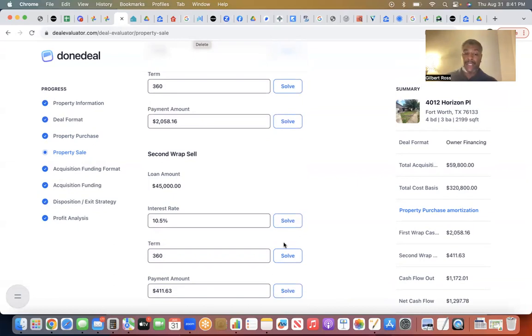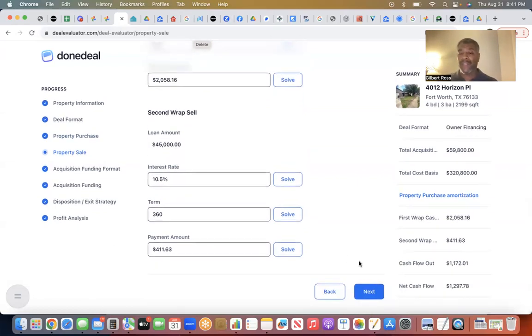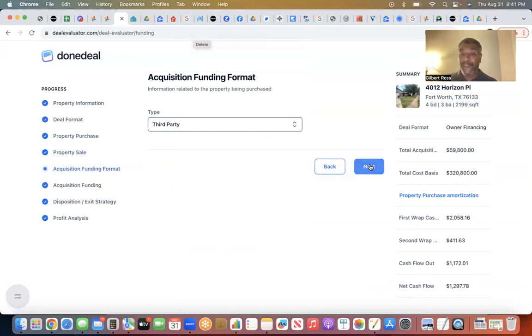$2,400. So there's a good amount of cash flow in this deal, because even if you add in taxes and insurance, the principal and interest payments stay the same. The difference between the principal and interest payments stays the same.